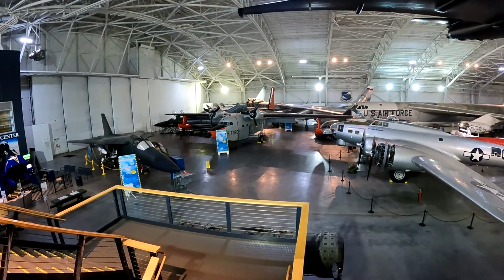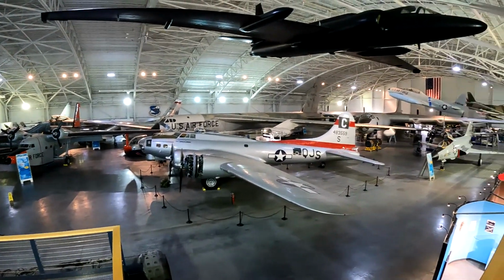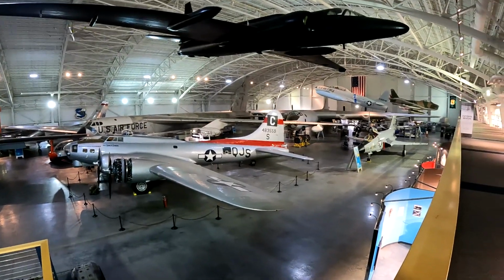Well, I won't bore you with going into detail on every plane I saw in there, because there was a lot of them and they were pretty cool. But did I mention they have an SR-71? All right, I think it's time to head towards Colorado.